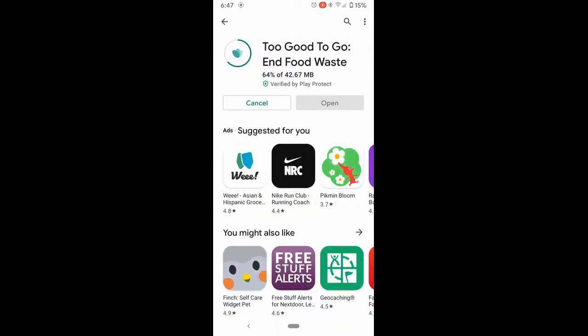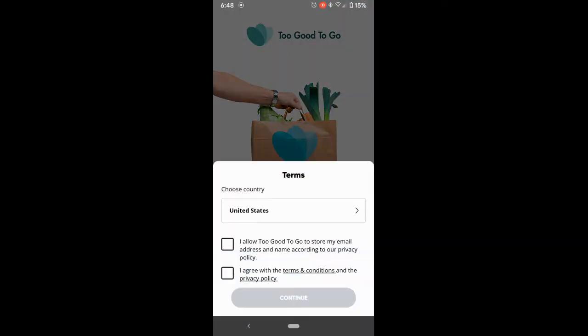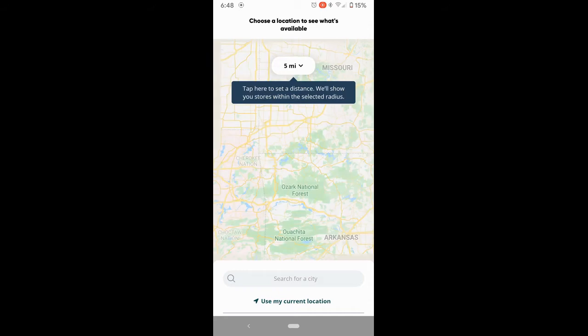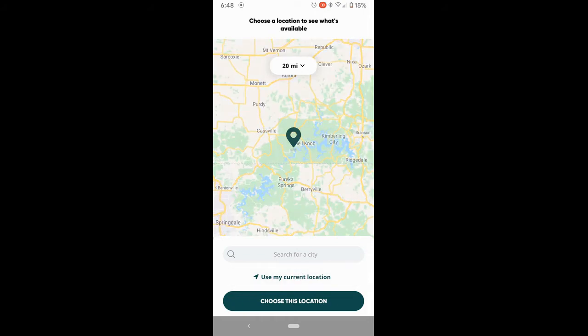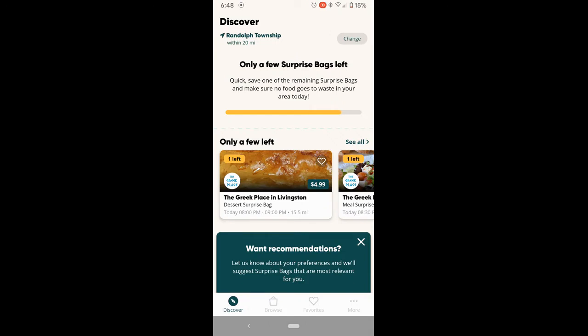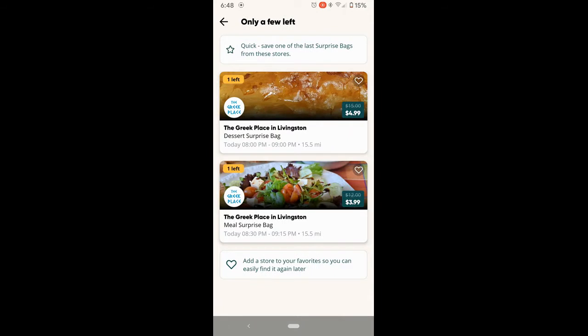So once you press install and let it download, you'll open it and it'll ask you to log in with your email or Facebook. Confirm that you allow Too Good To Go to use your email address, agree with their terms and conditions, and you're ready to go. Choose a location to see what's available near you. I'm going to change mine to a 20-mile radius. And it shows me my options. When I press See All, I can see that there are a few bags left. So there's a dessert surprise bag and a meal surprise bag near me.